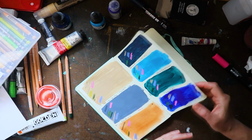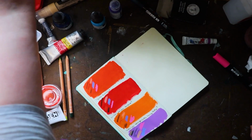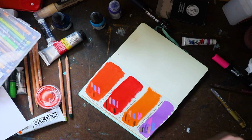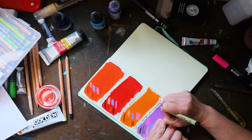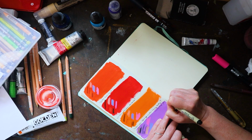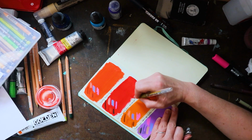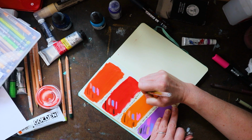So I think what I'm going to do is put a little gold star by the ones that I really liked. Oh, I didn't write what this was. Let's write this. So this is Turner acryl gouache. Okay. So, I really like that one. And I'll put best cheap acrylic.